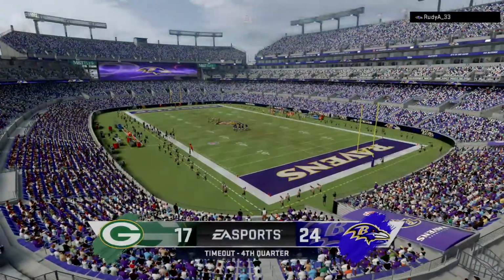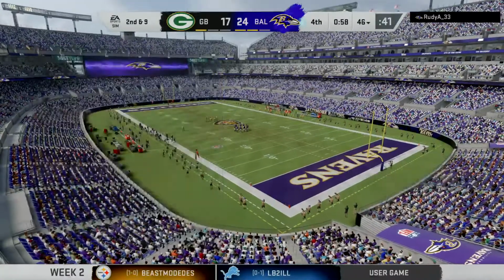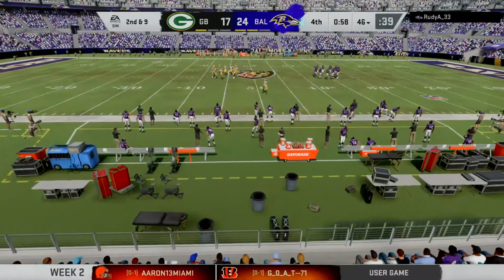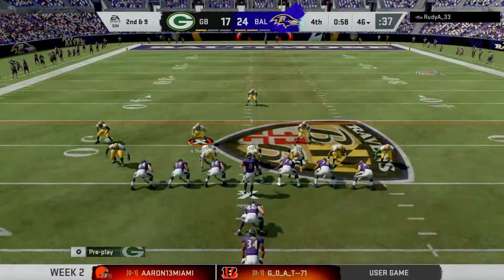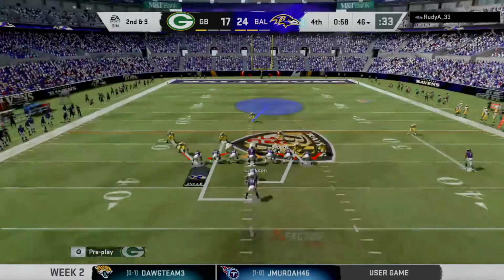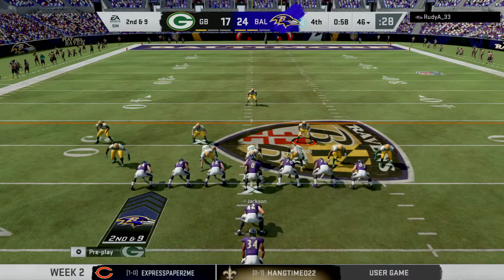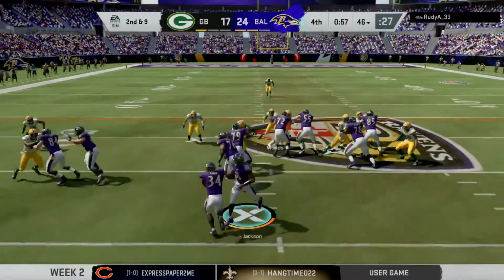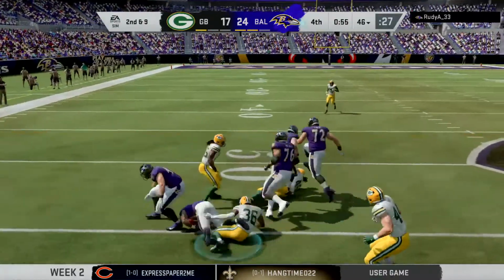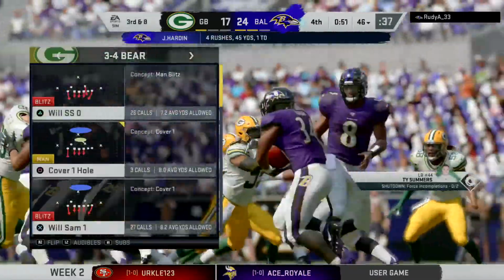Now the Packers are going to go ahead and use the second of their timeouts as they get it with under a minute to go now in the football game. So second and 9, and you'd have to figure just about all 11 probably crashing the line here. Now a handoff to the running back. Only a yard on the pickup there, and it'll bring up a third down.